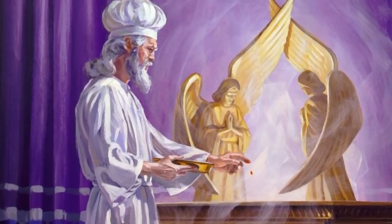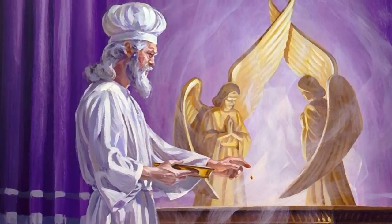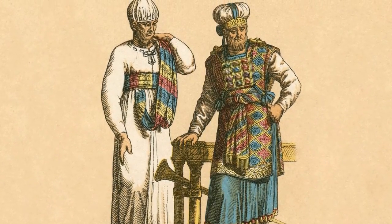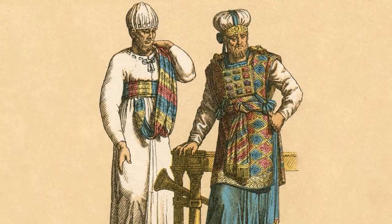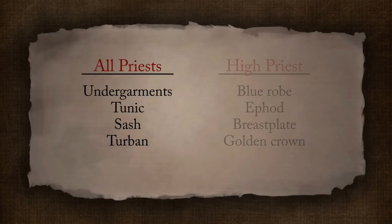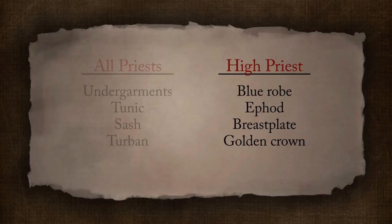To help symbolize his important role as a mediator and as a type of Christ, each piece of the clothing of the high priest pointed to the Messiah. The high priest wore 8 holy garments. Of these, 4 were of the same type worn by all priests, and 4 were unique to the high priest.